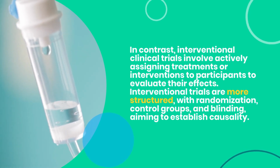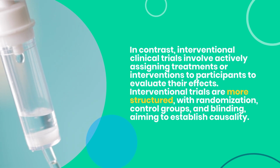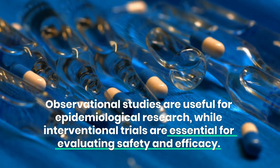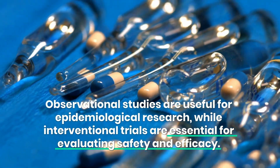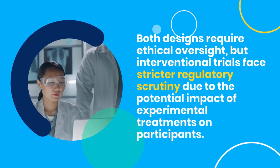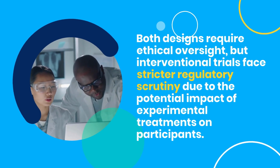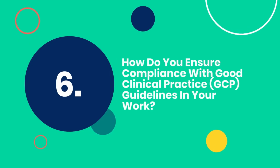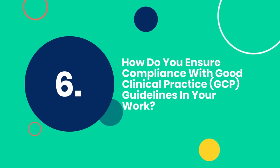Interventional trials are more structured, with randomization, control groups, and blinding, aiming to establish causality. Observational studies are useful for epidemiological research, while interventional trials are essential for evaluating safety and efficacy. Both designs require ethical oversight, but interventional trials face stricter regulatory scrutiny due to the potential impact of experimental treatments on participants.